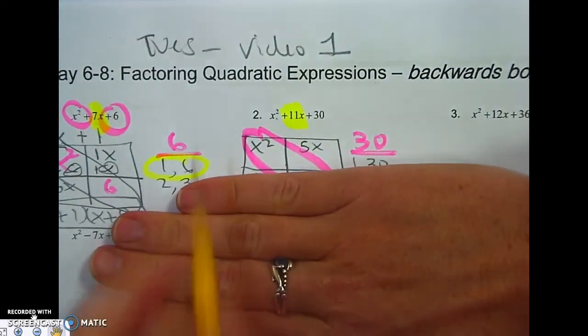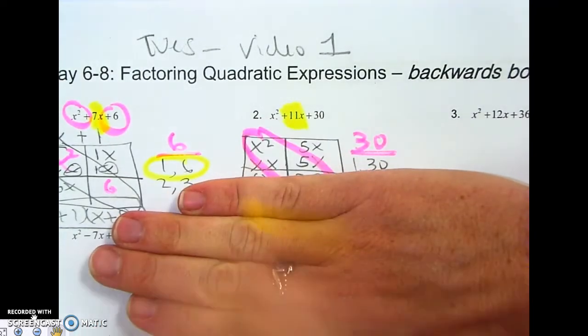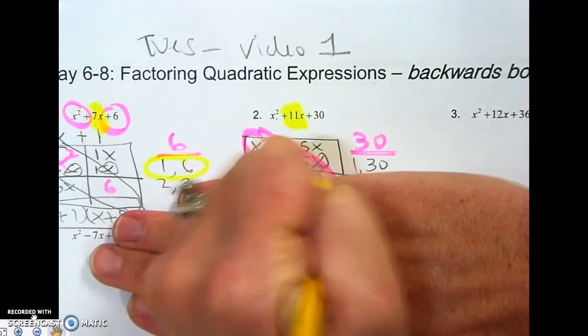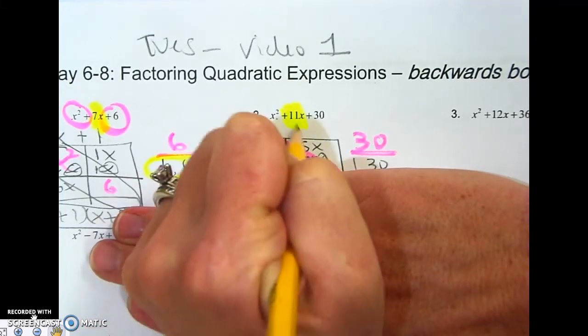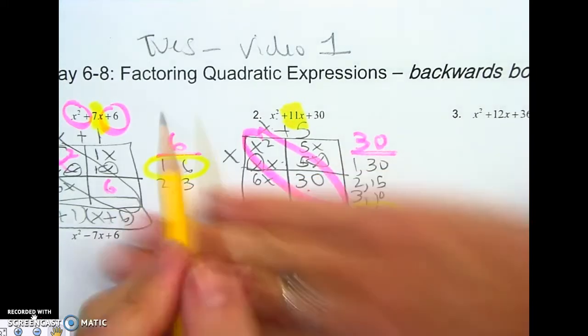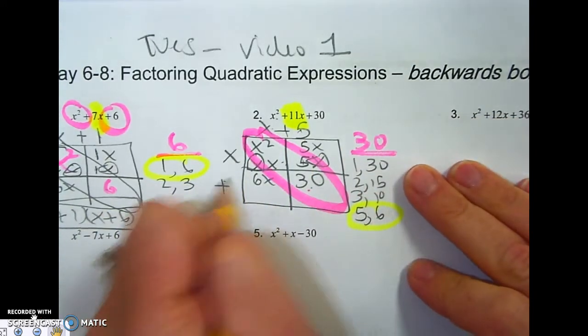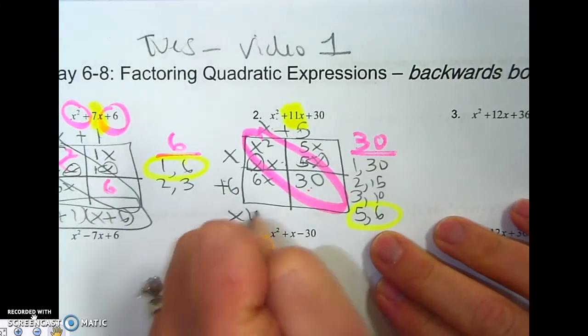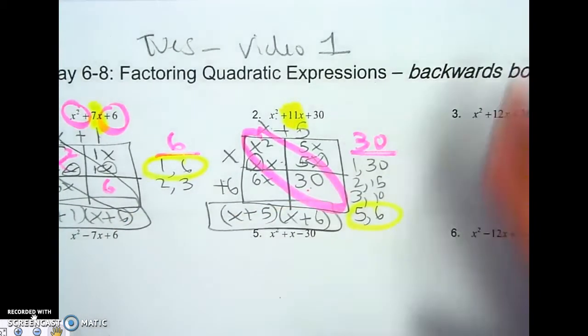Now cover this. Break this down. X, 5x. What do they both have? They both have an x. Whoosh. What's left goes up. And that's a positive 5. Now I have to go 5 times what gives me 30? And that's 6. X plus 5, x plus 6 is my answer.